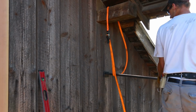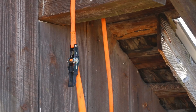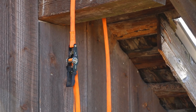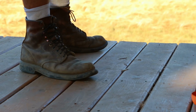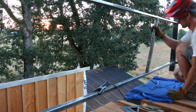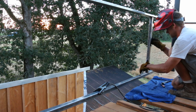Just getting ready to work on the other side when I noticed that every time I pounded on the wall, a swarm of bees started coming out. I went and looked on the inside of my barn, and there's a hive the size of a volleyball up in the peak that I had somehow never seen. So I decided to put that off for a little bit.